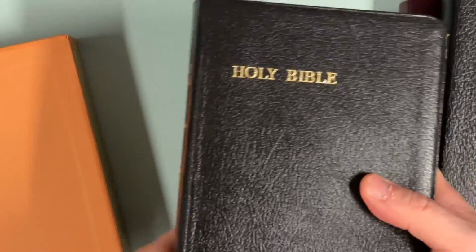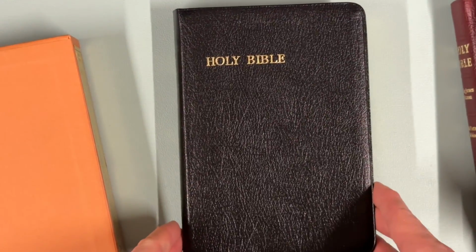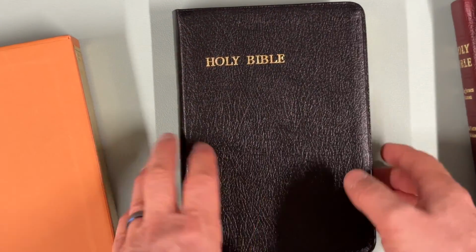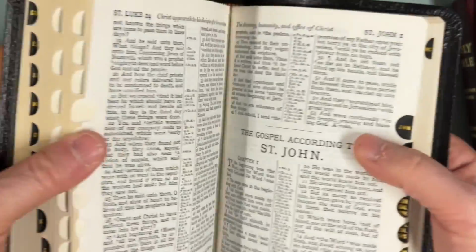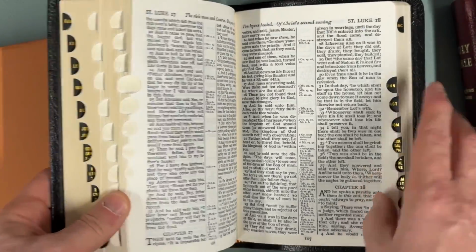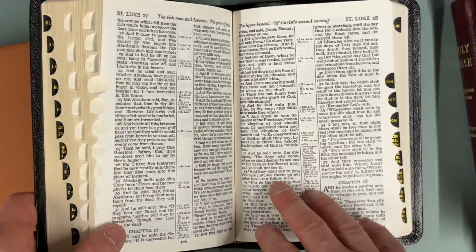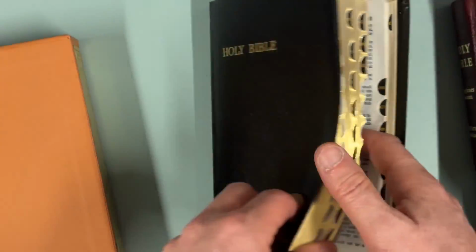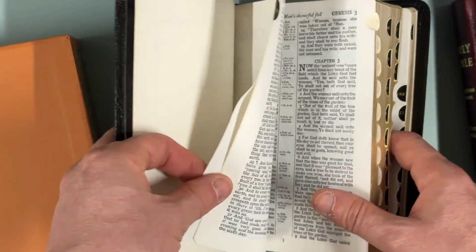Now here's another Cameo. This is a bonded leather one. I've not seen a bonded leather Cameo. Probably replaced by the imitation leather Cameo Bibles. But this one is thumb indexed. So really rather nice. And this one also is a black letter. So again, I haven't seen a black letter Cameo. I do have a black letter Cameo, but it's from 20 or 30 years ago. So I'm imagining that dates this Bible, again, certainly well over 20 years.